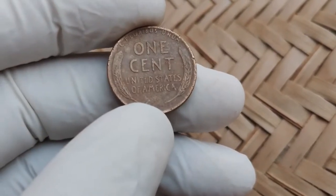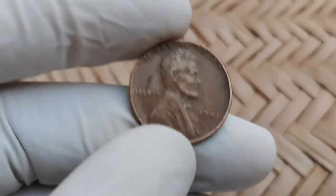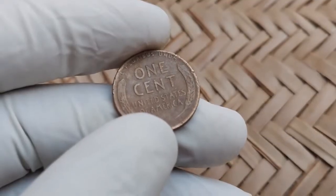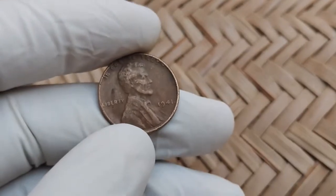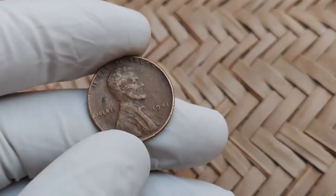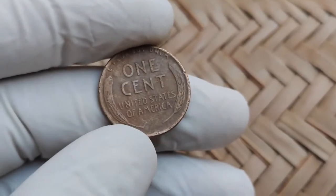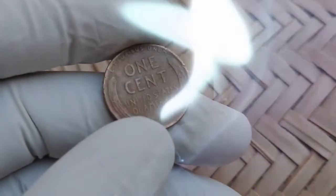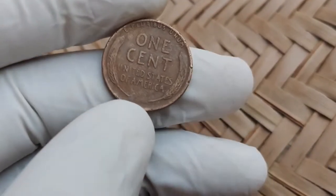This design continued until 1958 and became one of the most beloved coin types in U.S. history. Now, zoom in on the year 1941. That year, the Mint produced a massive number of wheat pennies, over 887 million from the Philadelphia Mint, 128 million from the Denver Mint, and 92 million from the San Francisco Mint. But despite the high mintage, certain variations and minting anomalies in 1941 made a handful of these coins unimaginably rare and valuable. So, what makes a 1941 wheat penny worth up to $19 million? It's all about errors, conditions, and the mint mark.